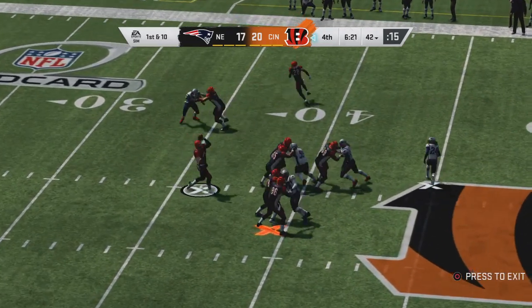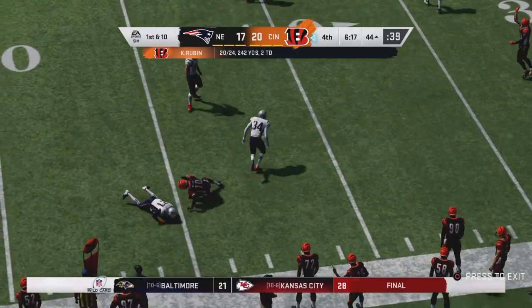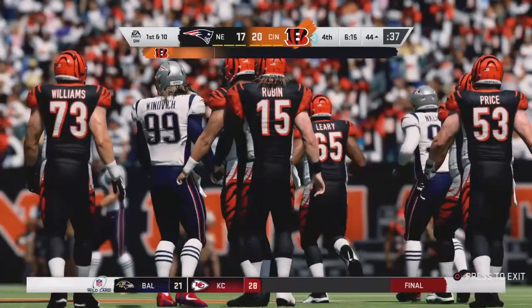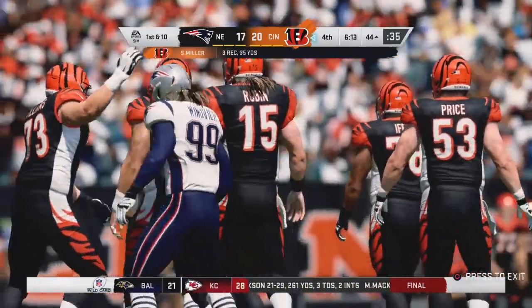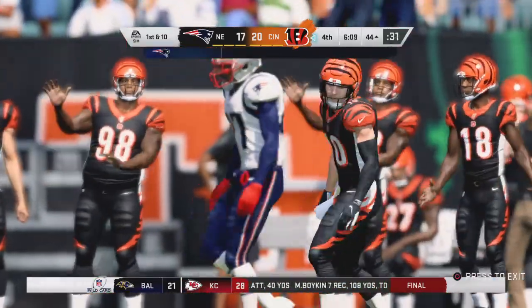On 1st and 10, Reuben. They'll find Miller. That's complete. And taking it across midfield and inside the 45. They'll get 14 on that one. Good for a Bengal first down.